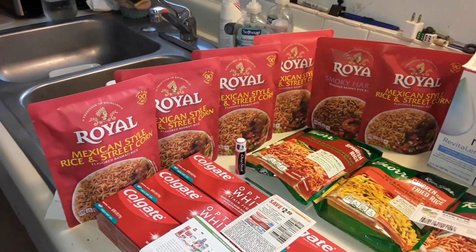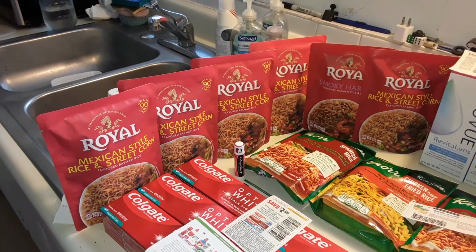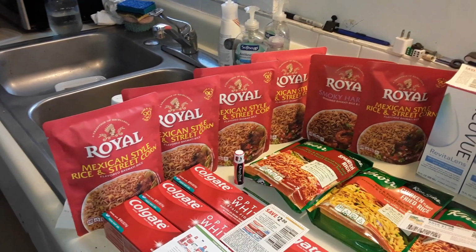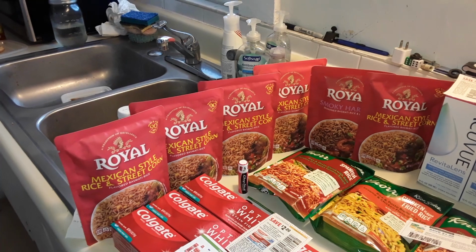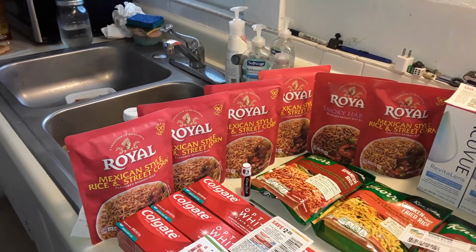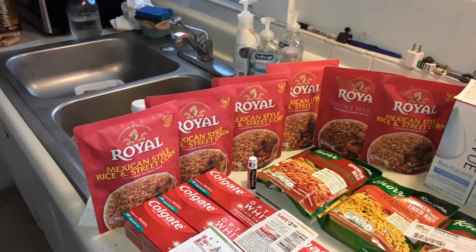Regardless, you get these. The regular price is $2.19 each. So for 6 of them, it costs $13.14, but they're on sale to January 28th, and they're 3 for $5. So when you buy 6 of them, that's $10. Ibotta has $1.25 back on each one, limit of 5. So that's $6.25 back.